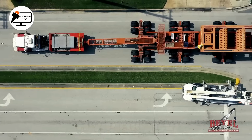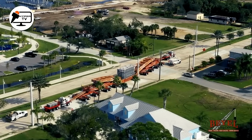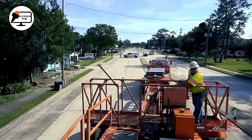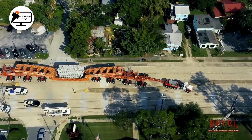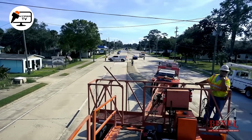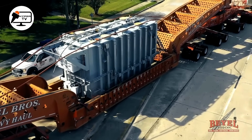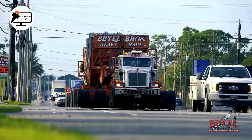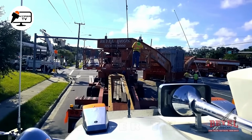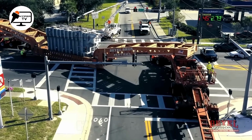The deployment of the gantry system was executed with precision by Bale Brothers' cutting-edge cranes. In a meticulous process, the gantry system was employed to skillfully load the massive transformer from the rail car onto their specialized 128-wheeled Trail King KK 600 trailer. This intricate operation required careful coordination and technical expertise to ensure the safe and secure transportation of the oversized load.